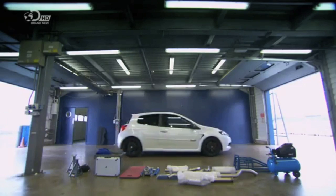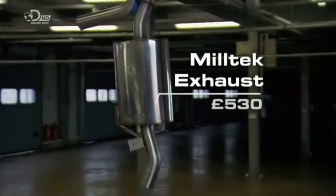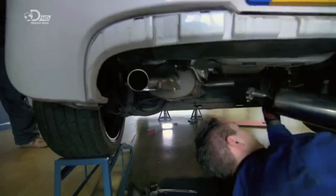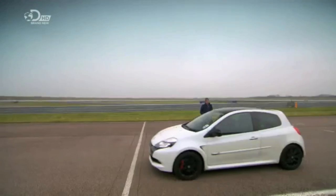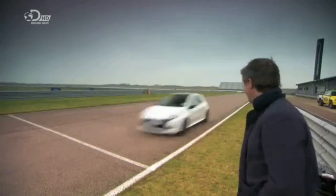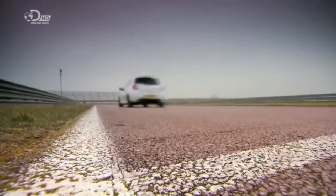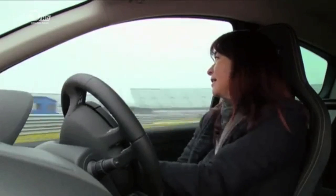Gadget off, the exhaust goes on. It's made by UK company Miltech. Costs 530 quid, and by allowing the engine to breathe more easily, promises to give the car 8 to 10% more power and a better noise. God, the sound is a bit different. Go, nail it, come on! Susie scores 1 minute 37.5, a tenth quicker than the chip and 6.1 seconds better than the standard car.